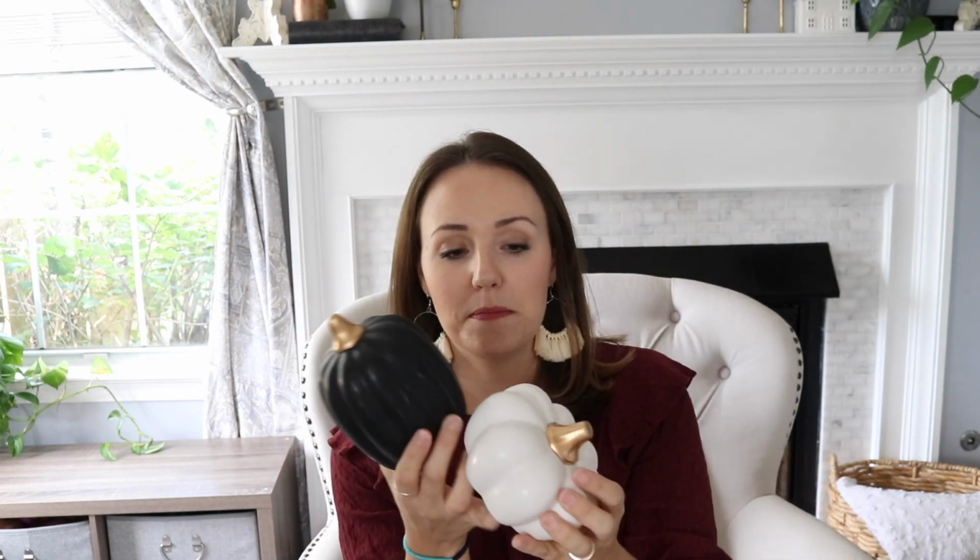So here you go, a little white one. So I got black, white, and this orange color. Really muted, kind of matte finish, which is really beautiful to me. So that's everything that I got this year to add to my fall collection.